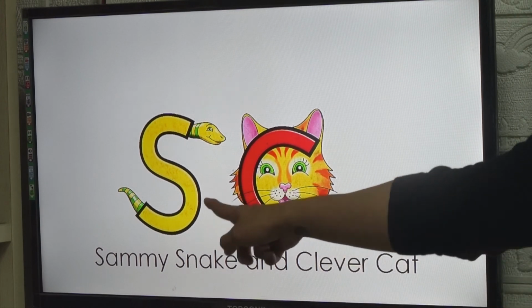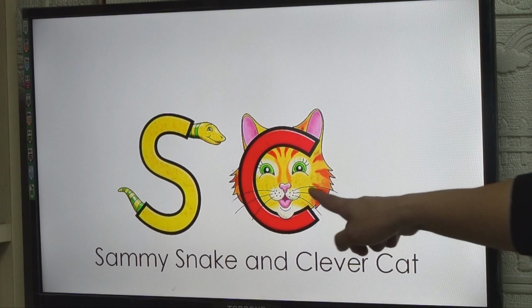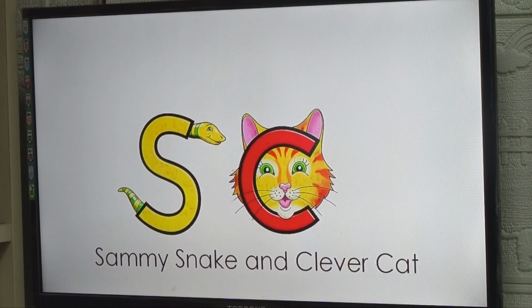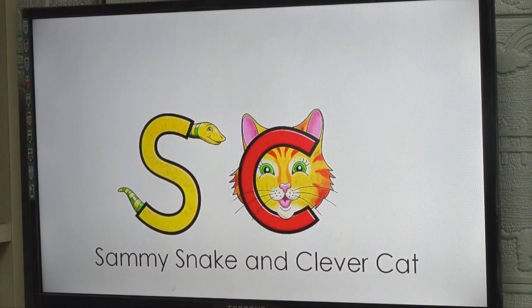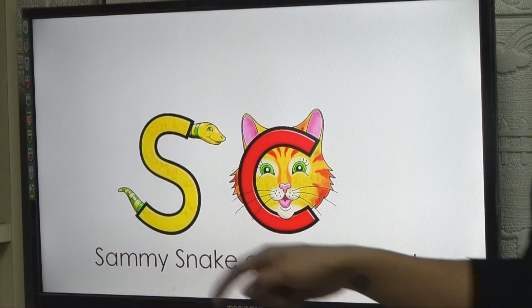And then Sammy Snake said, oh, I have an idea. I have a very special machine that can help us go to some place very quickly. And Clever Cat said, what kind of machine is that? Sammy Snake says, it is a scooter. And Clever Cat says, what is a scooter?